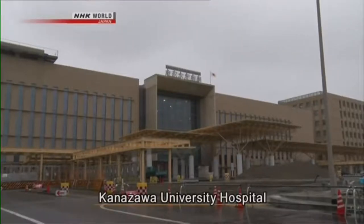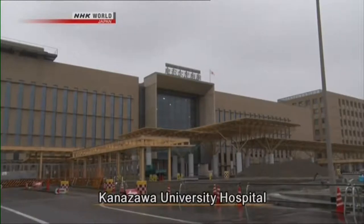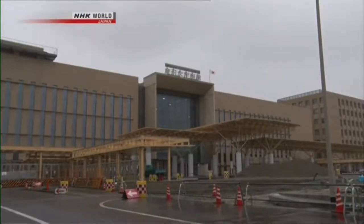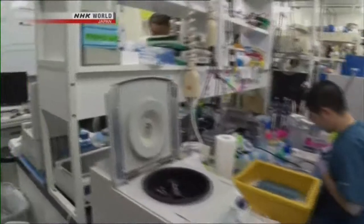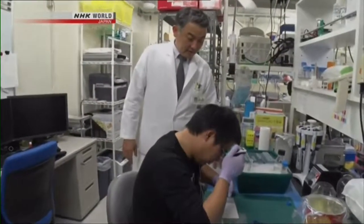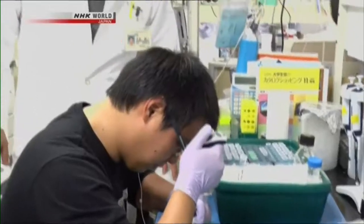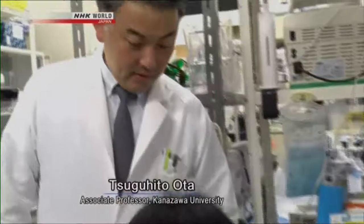Doctors are also using astaxanthin to treat liver diseases that are difficult to cure. Tsuguhito Ota at Kanazawa University has been conducting clinical trials. He believes astaxanthin can help restore liver function.